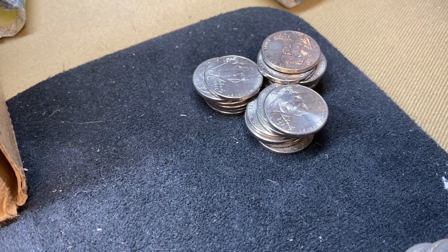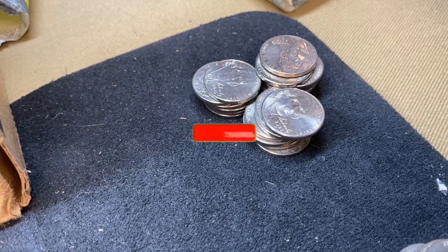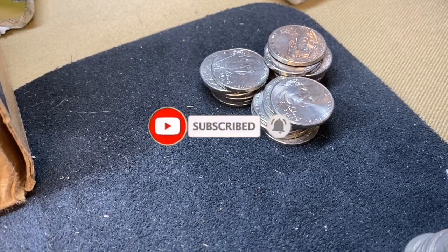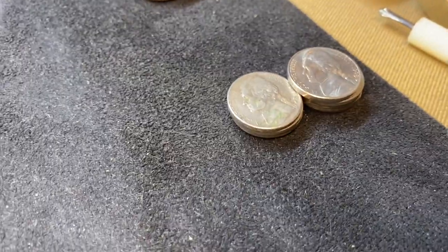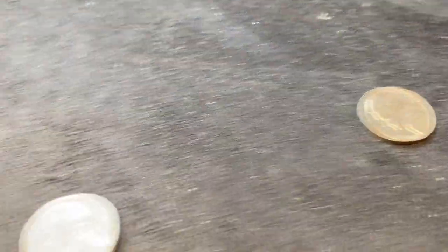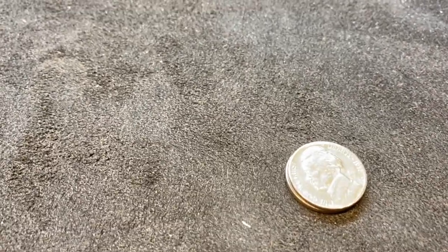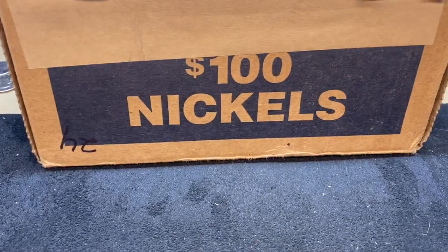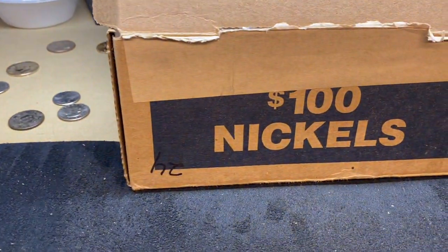So I just finished sorting my first roll, and to give you guys an idea of a breakdown of what we're looking at here, those were all of the 2010s up to 2020. Those are all year 2000s. We had a bunch of 90s, 80s, 70s, and a couple of 60s. So we are getting a decent mix of nickels. Hopefully we get more as we go around the mat this way, as we get a little bit deeper into these rolls.